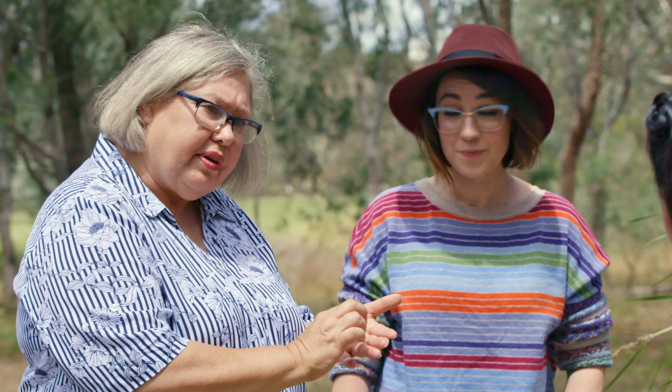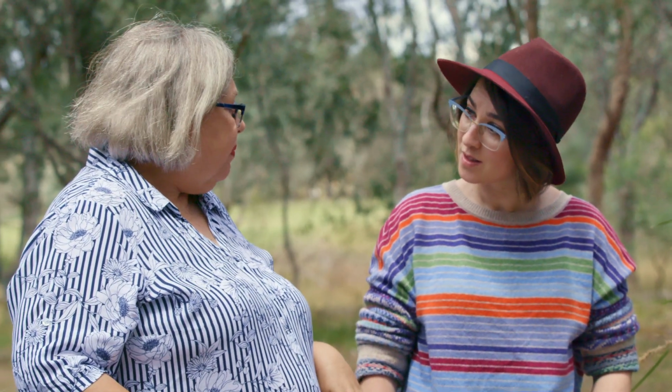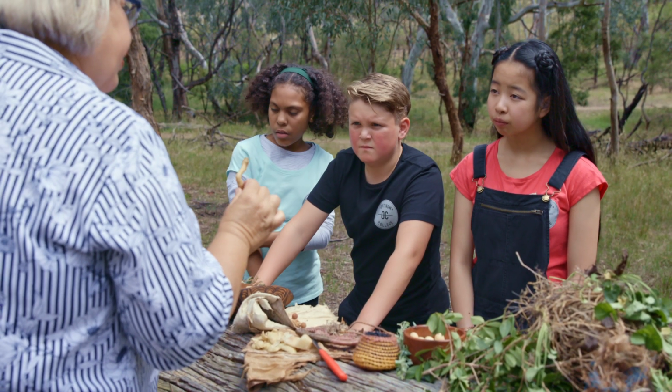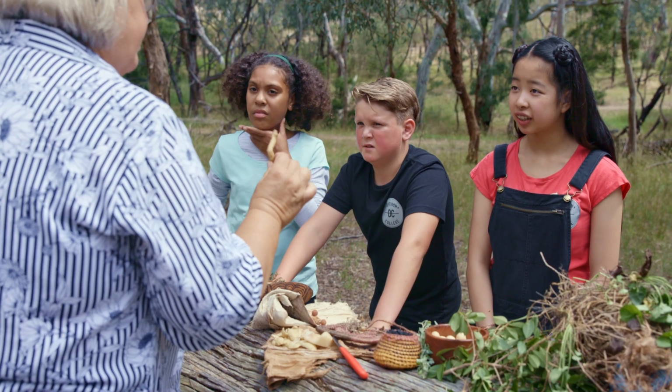And Europeans have written down that up to 600 people would gather there during Gerrin, autumnish, for ceremony, and they were fed from the yam gardens. So how big were those yam gardens to feed 600 people for several weeks? Wow. Pretty big. Pretty big.